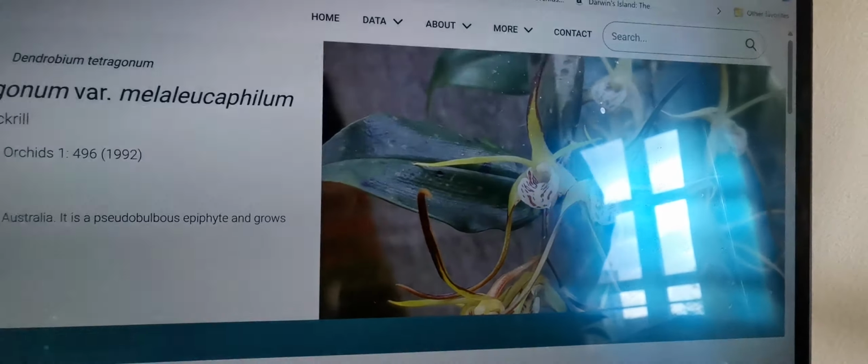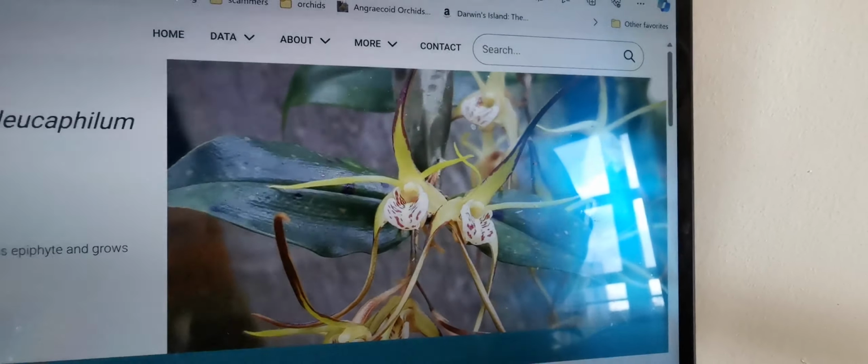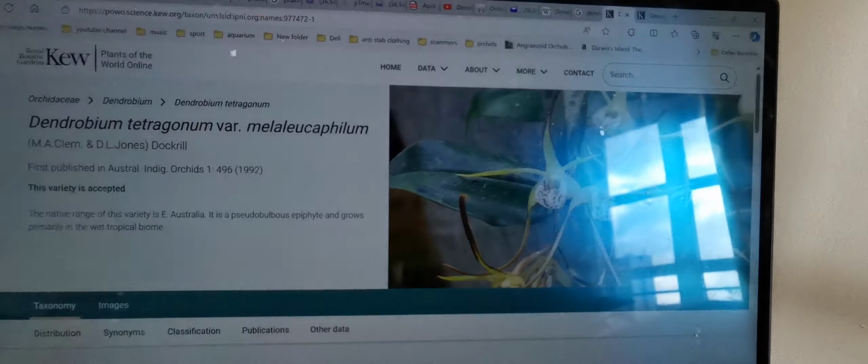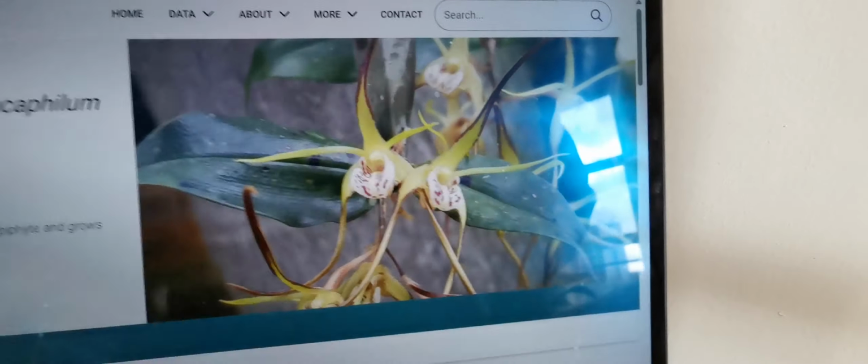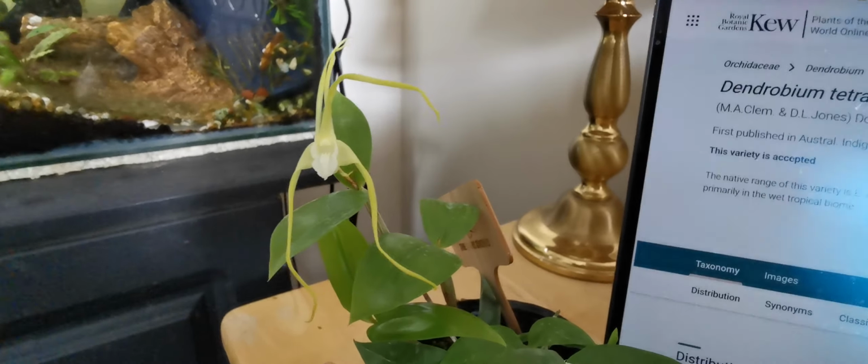However, who knows? Maybe I'll buy the normal color one, or the Melaleucaphyllum, as you can see here, next time. If the flower is supposed to be the biggest of the different subspecies, definitely I really want to try.